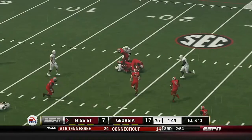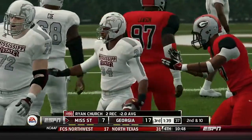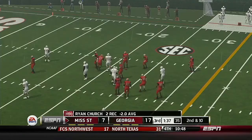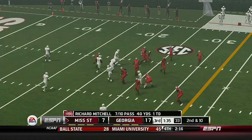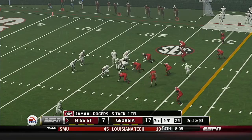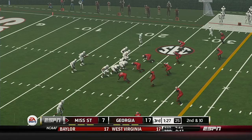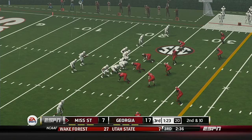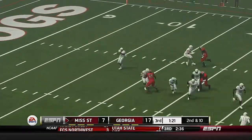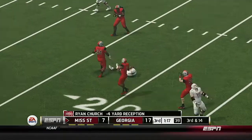Fires that quickly to the tailback. And he's tackled right around the 22-yard line. No gain. That makes it 2nd and 10. Three down. Mike 55. Here we go. He'll lose big yards.